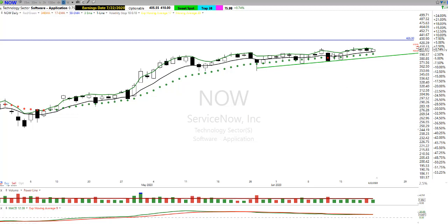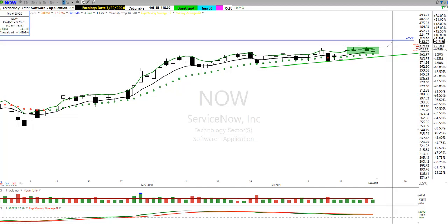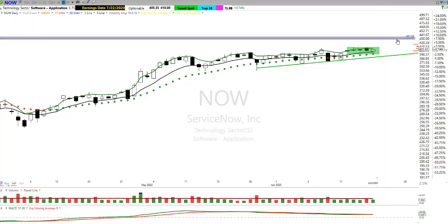Let's see here. We have a little doji, bullish engulfing. Here we pop up, and here's that little box again. A lot of charts are set up this way. There we go. So we start breaking out. I would watch that and I'm actually going to put that up a little higher. I'm looking at another chart over here.